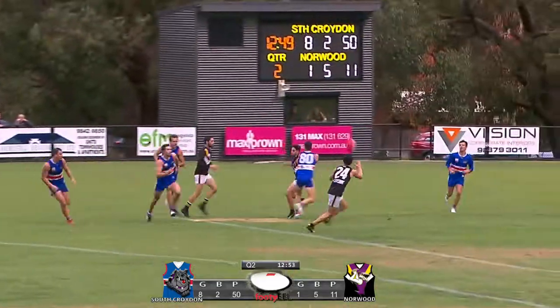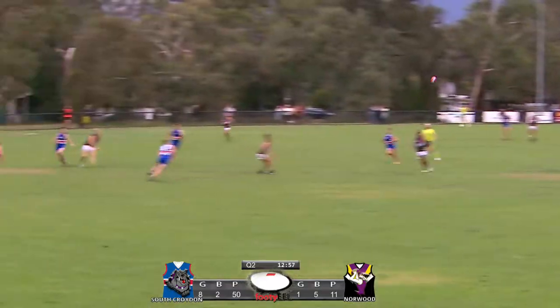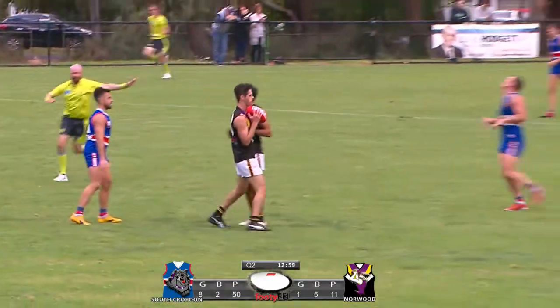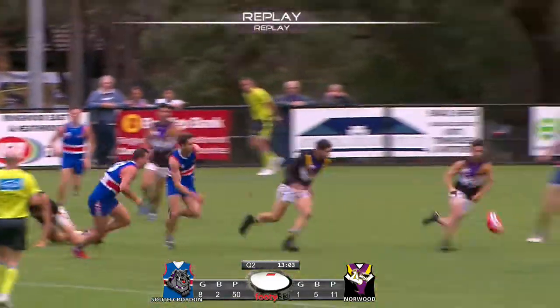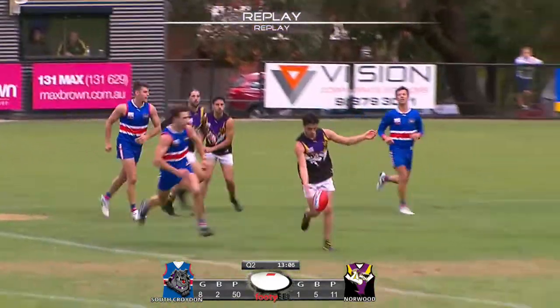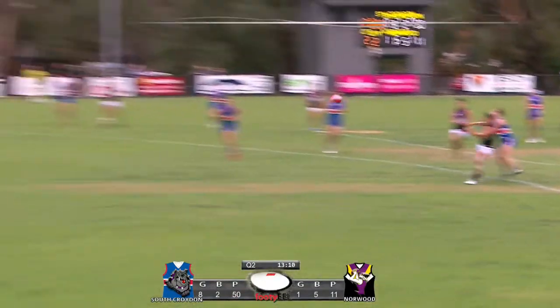Handpass out now there by Stewart. Norwood trying to clear their back line. They do, through now Bucito, and now in towards the forward 50. And a good mark taken there by Jake Constantino. And he's going to line up from about 45 out, directly in front. Riley Constantino, excuse me. Let's go to Matt Fodia.